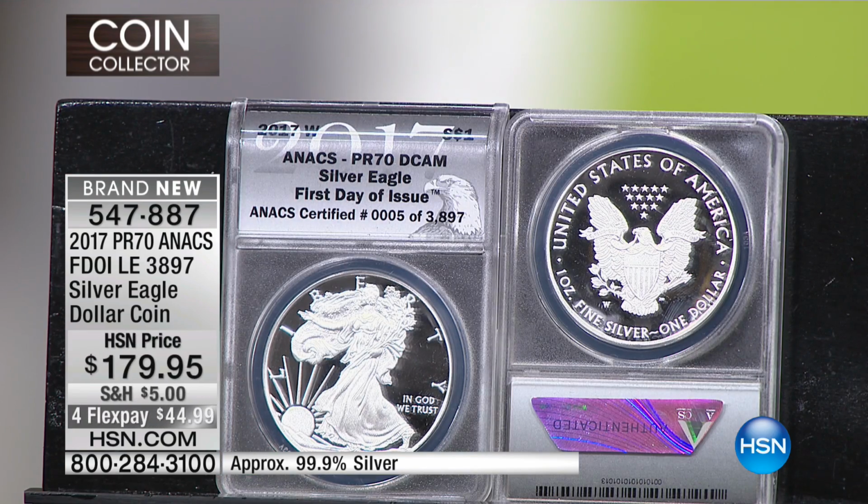I've only got 3,897, all available exclusively from us, all at original issue price, at our lowest price, same price as last year we held, even though silver was up a little bit. Folks, this is going to go very, very quickly. As you can see, the phones are exceptionally busy. They really are, because like you said, it's brand new.